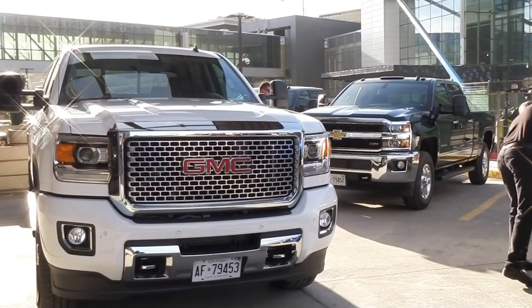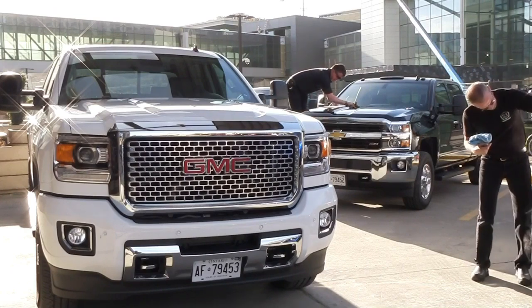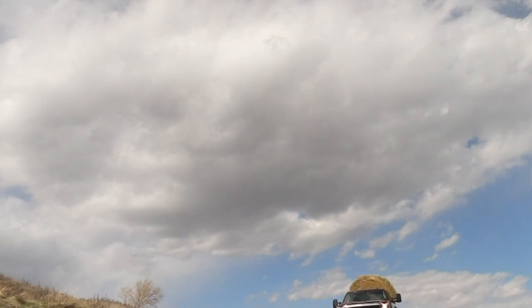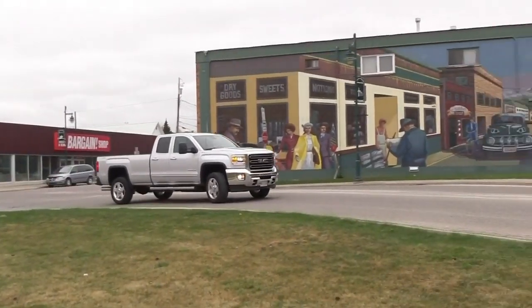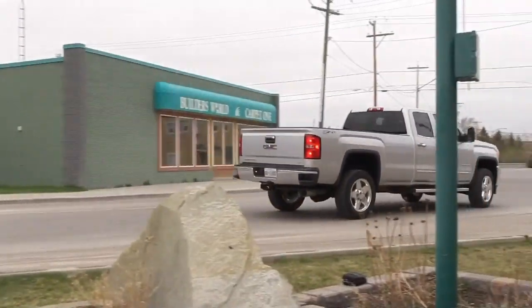But you also have to remember that the High Country edition of the Silverado is also going to be available. We didn't have one on hand, but everything we've seen lines up with what we already know about the Silverado light-duty versions for High Country. So if you need to have the highfalutin, you can definitely get it, whether the badge is GMC or Chevrolet.